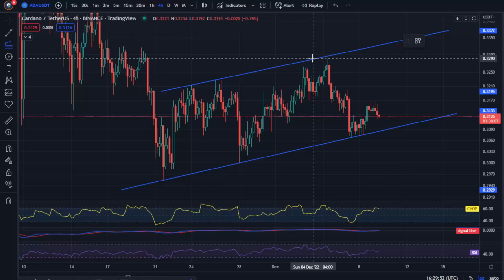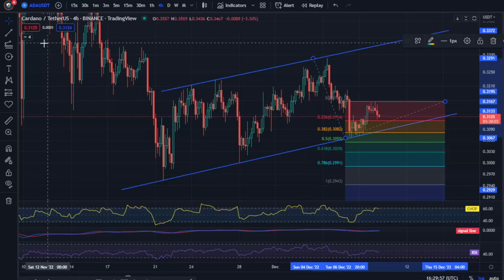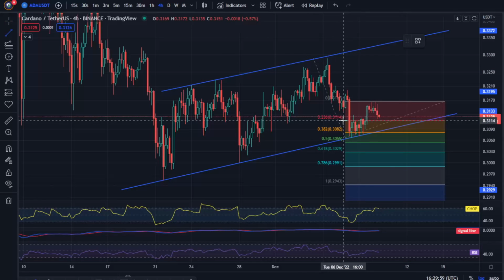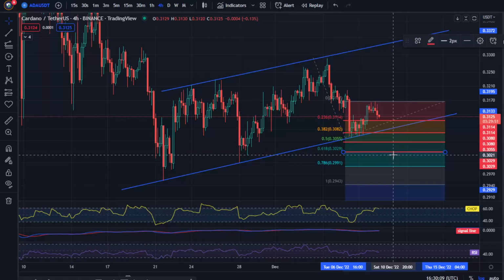Now, using the trend-based fib extension tool, we see that we currently have the first support in the coming hours at $0.311, but if it breaks, we have another support at $0.308, then at $0.306 and $0.303.